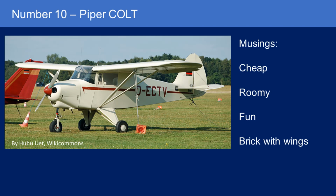I think it's a cheap airplane, pretty roomy for what it is, especially compared to something like a Cessna 120 or 150. A lot of fun. And I guess if there's anything to criticize, it really is a brick with wings. It has short, stubby wings. You pull that throttle back and it drops like a rock.